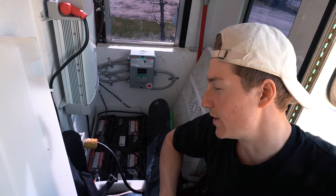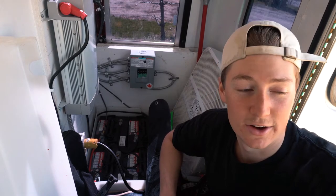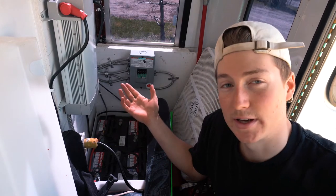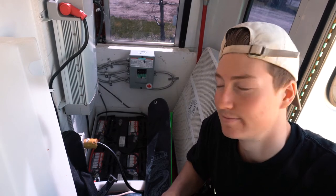So we can have a lot of stuff running, and especially now because I'm just living on a property where I have access to shore power. We have the plug-in here, and you can plug pretty much anything you want into the plugins if you're running off shore power. There's pretty much no limit, so that's it.